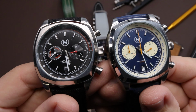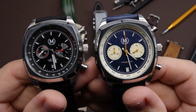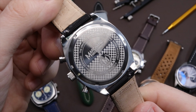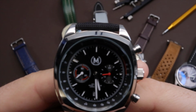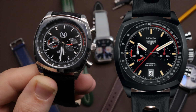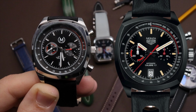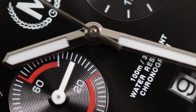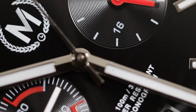These two you see here look similar, but actually are quite different. The first version of the Martian driver chronograph used a quartz chronograph movement that continuously runs and tracks up to 1 hour on the subdial, and you can see a lot of the Tag Heuer Monza inspiration on this dial. I love the cushion case designs with high polish and satin finish. This one actually boasts 100 meters of water resistance.